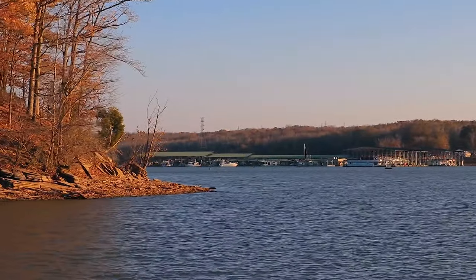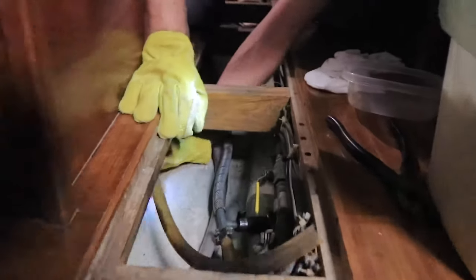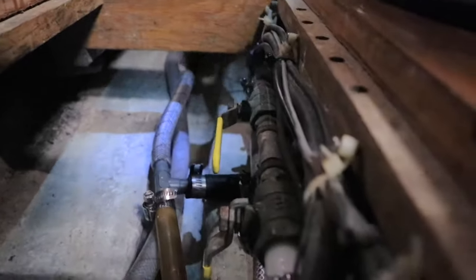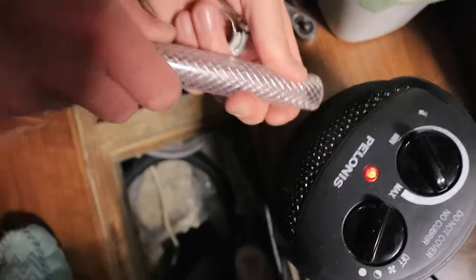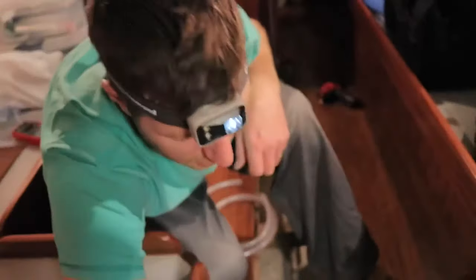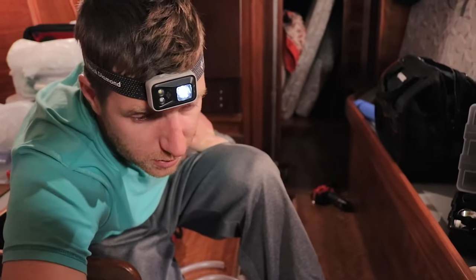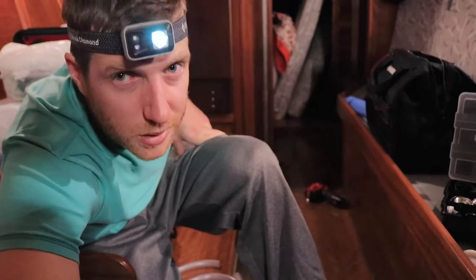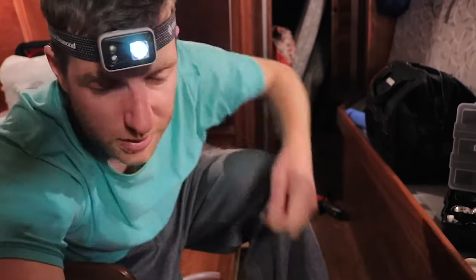That night, we had a little time to finish the plumbing on the water tank. What you got going on here? I'm heating up the hose to make it more pliable, so it'll fit smoothly over the nipple, and so it'll bend nicer when I put it on.